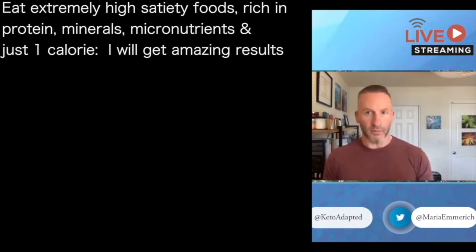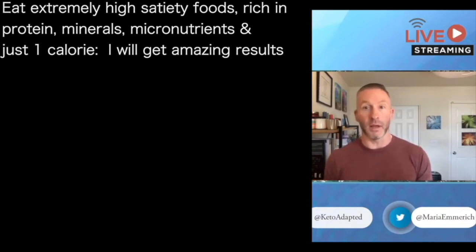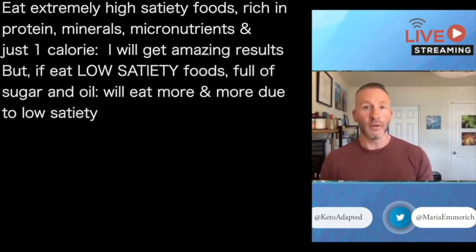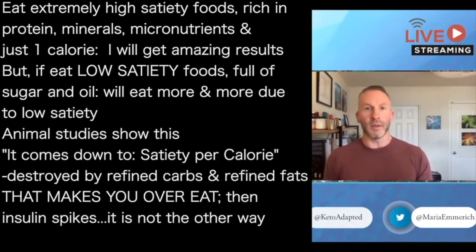The reason people get fatter is because they're eating foods with low satiety per calorie. If I eat a food that has tons of satiety, it's got protein, minerals, micronutrients, and only 1 calorie, I'm going to have amazing results because I have ridiculous high satiety per calorie. And then if you're just eating like sugar and oil, your satiety per calorie is sub-zero. It's completely horrible. You're going to eat 1 billion calories and you're just going to get fatter and fatter and fatter. And we have these studies in animal models. You give them refined carbs and refined fats and they just gain 1 billion pounds.